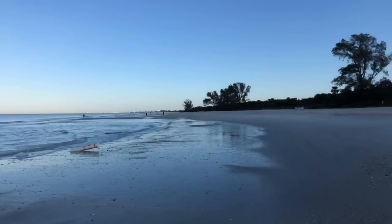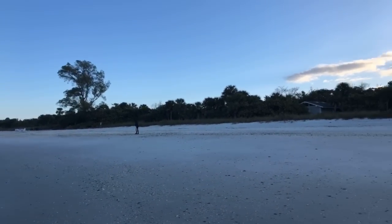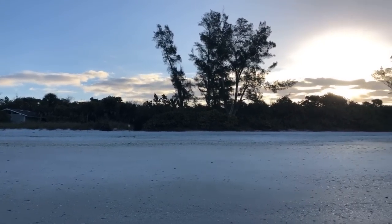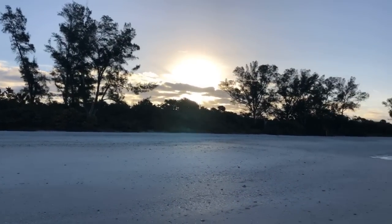Some clouds moving in. It's supposed to be nice and clear this morning. No clouds till this afternoon, but darn it, they're rolling in early. They said it was going to be a very clear morning.